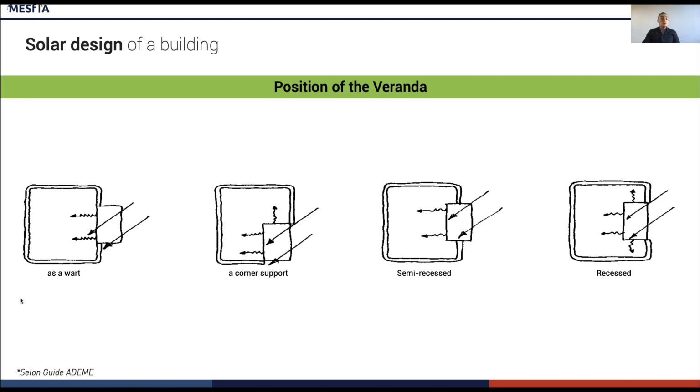Recessed, the veranda is fully integrated into the house. It does not create a projection of the facade. It is by far the most efficient solution from an energy point of view because almost all of the heat trapped is transferred to the house thanks to the multiplication of the contact surfaces between the veranda and the house. It is also these large surfaces that, by maximizing the internal inertia of the veranda, ensure excellent comfort in all seasons with this solution. However, there are 2 variants, with or without glazing of the cover.